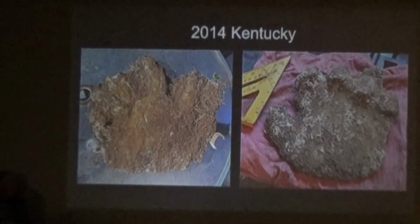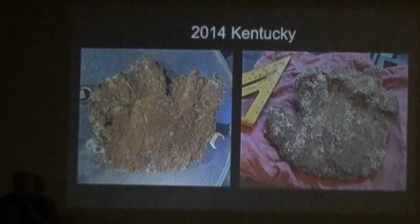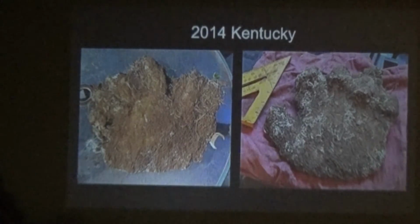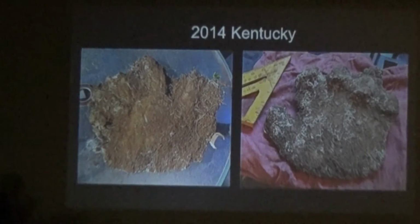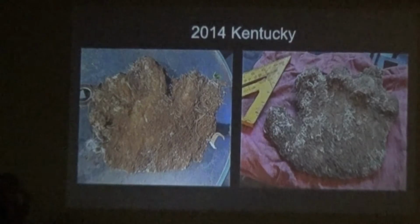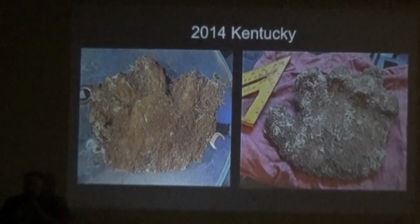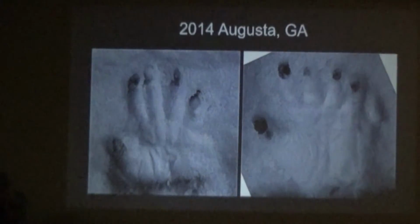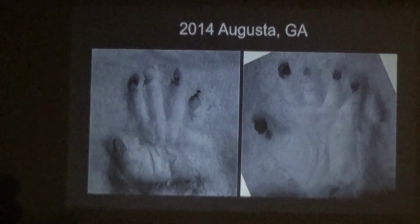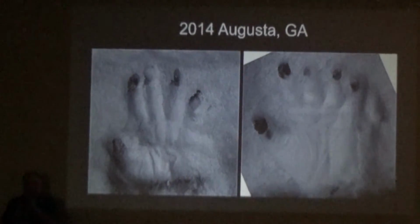This is from 2014 in Kentucky. An excellent Bigfoot researcher I'm good friends with named Tom Shea, who runs a blog. You should all check it out. I think it's Kentucky Bigfoot Researcher or something like that. His name is Thomas Shea. He has pulled these hand casts. I got an email from him yesterday. He's sending me one of the casts to make copies of. So I'm excited to get my eyes on those. These phenomenal hand casts were made after a freak snowstorm outside of Augusta, Georgia back in 2014 in February.